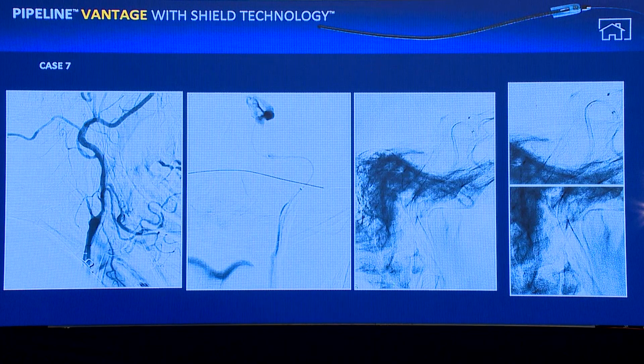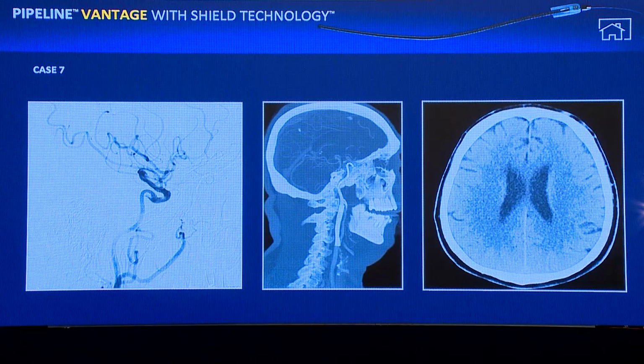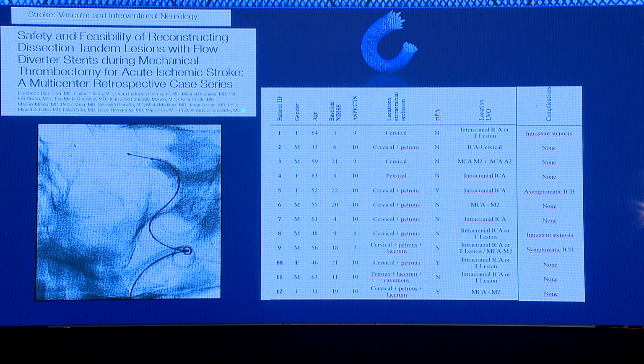And the long 6x50 is very easy. You start where you think the artery is a normal artery, and then you start the deployment. And then you come back with the balloon and you perform the angioplasty. You change a little bit the strategy. First you deploy the stent, and then you come with the balloon. The idea is to scaffold all the artery and the clot, and then perform the angioplasty, not to be so aggressive. We share our experience in 12 cases with this strategy.